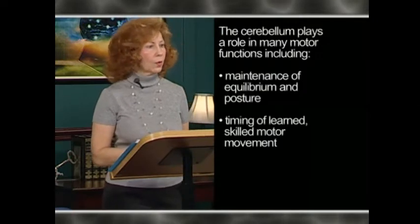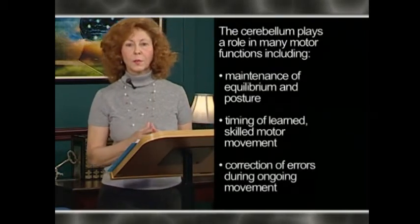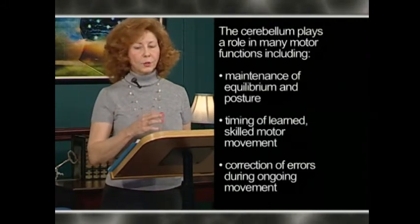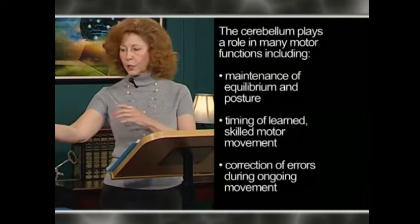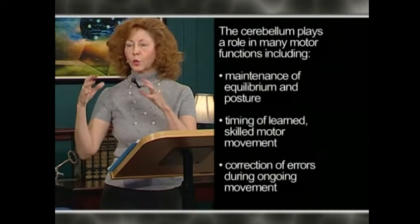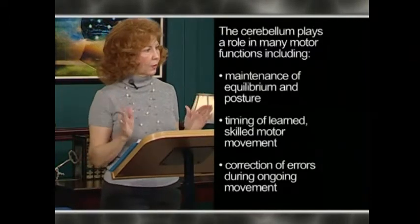And last of all, one of the most important things the cerebellum does and contributes to our lives, because of all the things we like to do, is the correction of errors during ongoing movement. So as you're going to make a learned, skilled, fine motor movement, your cerebellum's getting feedback and saying, no, you need to extend your arm a little farther. So it's making changes or correcting errors that occur as the movement is ongoing. Think about that for a moment. What must be involved in this?